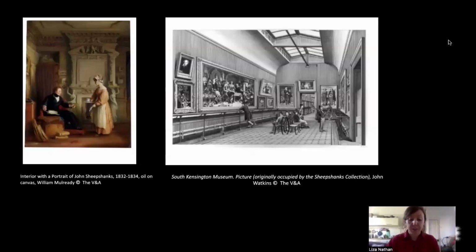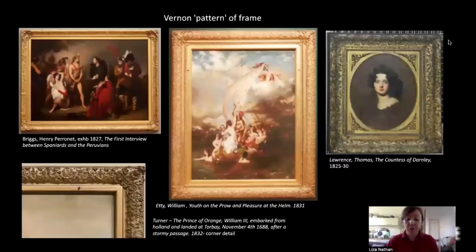When acquiring a work by artist John Calcott Horsley in 1839, Vernon refused the frame, stating, "That is not my pattern of frame," though Horsley goes on to suggest that he thought Vernon did this to avoid paying the full sum of money. Examining examples from Vernon's bequest reveals a consistent style.